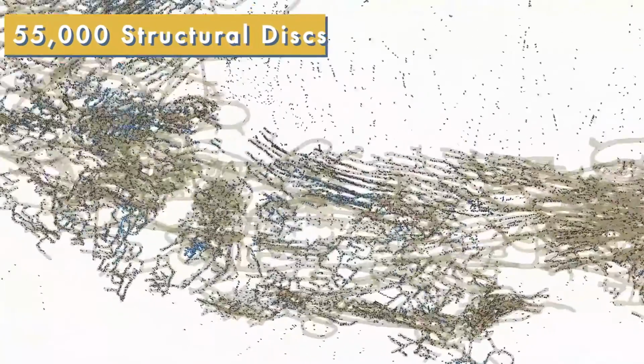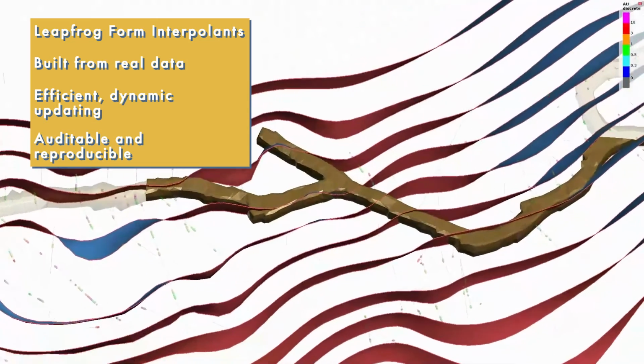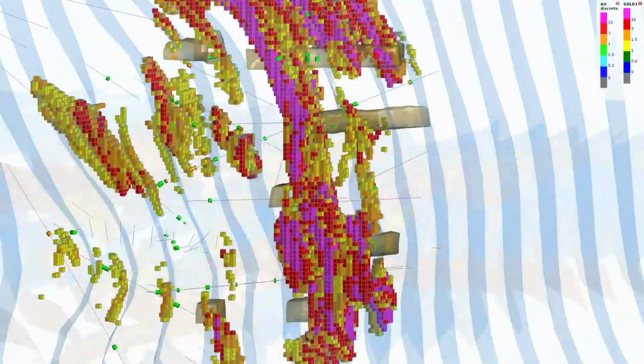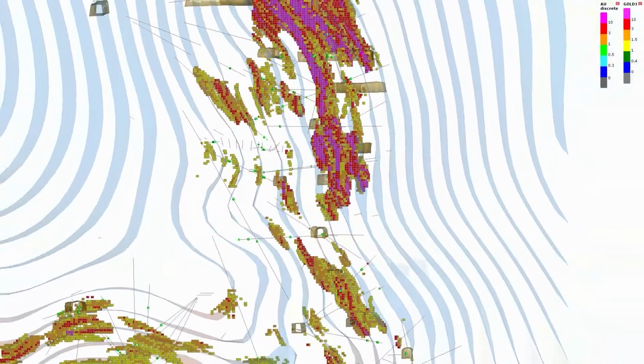on real, tangible evidence. The form interpolants created from the structural measurements produced a complex geological interpretation and put the gold on the right mineralisation trend. Grade control detail could now be incorporated into one resource model for the entire mine. They could be updated and rerun dynamically as the data was collected, improving the planning and scheduling of activities and allow for capital to be reinvested at the right time.